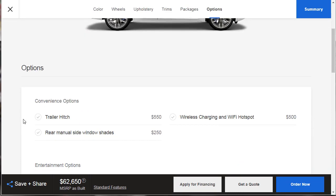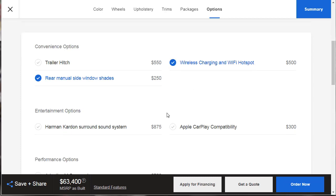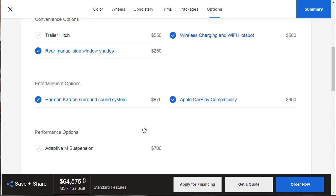Man, that looks good. I like it. Wireless charging and Wi-Fi hotspot. Rear manual side window shades, yes. We need that wireless charging spot, too, for 500 bones. The Harman Kardon, Apple CarPlay, God, just give it to us. Yes. We need this, yes. $875. See, that's that nickel and dime stuff.